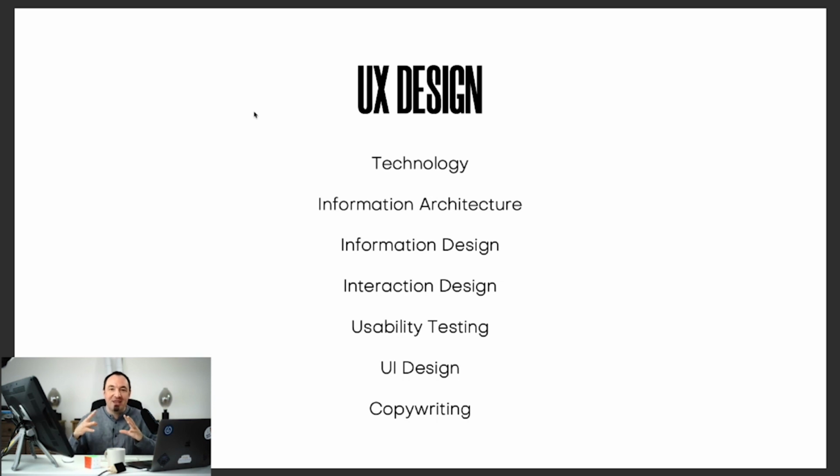We need to then think of ways how to design that information so that it's readable, the easiest to digest. Once we've done that, we want to make sure that the interaction with that information is as easy to understand, learnable, and consistent. Then once we have that, we can test it out with a real human being to see if we've done the right job.